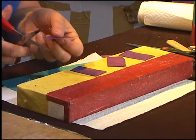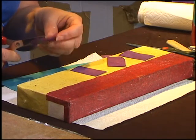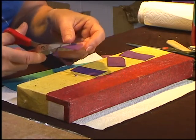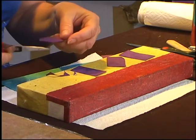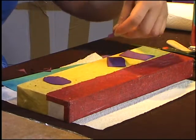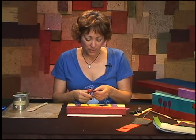So I've got my rectangles and now I'm just going to cut out of that sort of an ovalish shape, and I'm just making it a little bumpy around the edges to give it a little bit of a tree effect, and just keep going all the way around. And there we go. Oh, that looks a little bit big, but I'm just going to keep going and kind of see how it works. I'm going to cut this one down a little bit because it looked a little big to me.